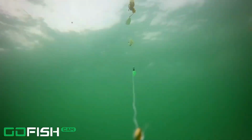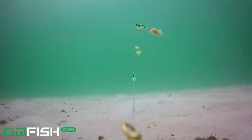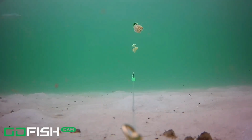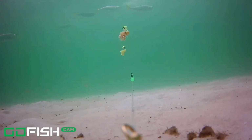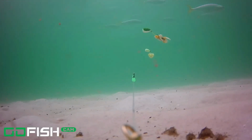There are 3 stars of the video. The first one is the Go Fish cam. You're going to see some incredible underwater footage. The second is Salty's Pompano rig, which is that rig you're seeing right there. And the third is the fish. And we begin with the Atlantic bumper. I believe that's what it is. If it's not, let me know in the comments below.